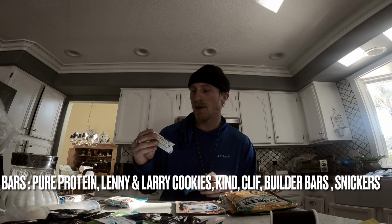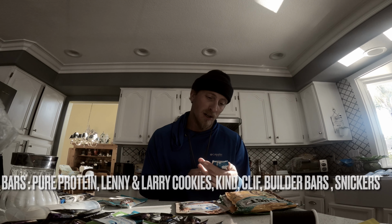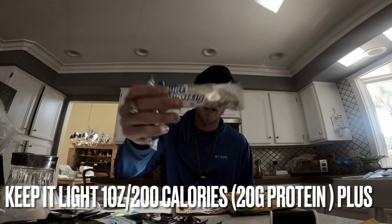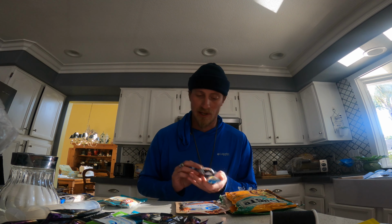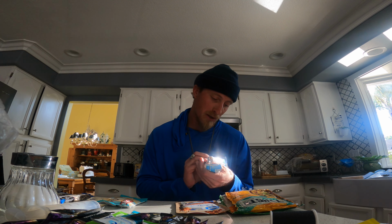I'll eat probably 2 of these Pure Protein bars. These are great. They come in an assortment of flavors. I like the birthday cake. It's basically vanilla protein powder with some vanilla icing and little sprinkles, and chocolate peanut butter. Pretty simple. And these are gluten-free, and they are 20 grams of protein, 2 grams of sugar, 200 calories. It only weighs 1 ounce, so that is a great bar.